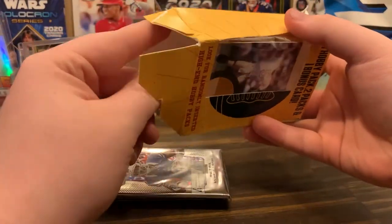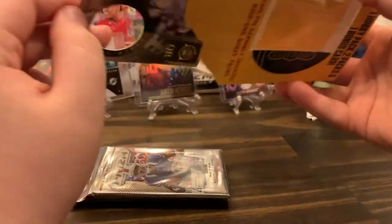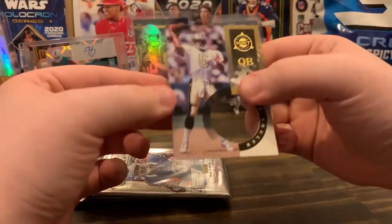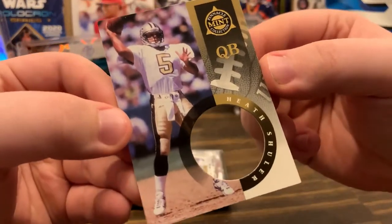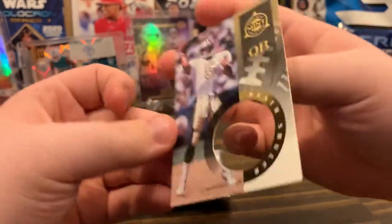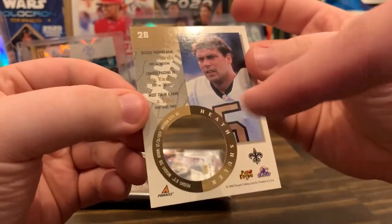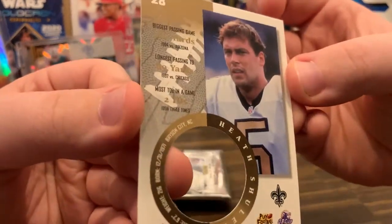You're right, dude. Prizm. Is it 2013? Yeah. All right. What's the card? All right. So, completely wrong. Okay, so it is Heath Shuler. Oh, the Shuler. Pinnacle Mint Collection. That's actually extremely cool. Strange. Yeah. Sorry, children, for doing that. I mean, that's something else.